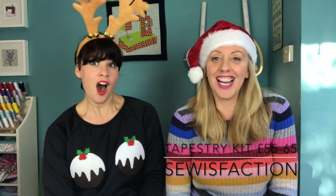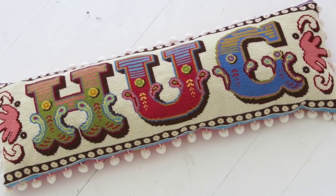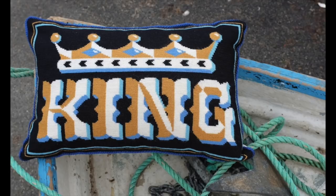Next up, we're off to Satisfaction this time, with some Emily Peacock tapestry kits that you can buy to make cushions, and I love these. I've not done tapestry. I do a lot of hand sewing and I do a bit of embroidery, but I've not done any tapestry, and I do think they look awesome because they're like a visit to the fun fair in cushion form. Yeah, and they come in either hug, kiss, king, queen, or happy, and I would have all of them. I would have a king and a queen one to put on the bed.